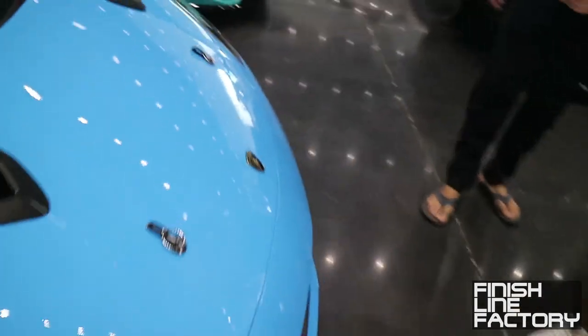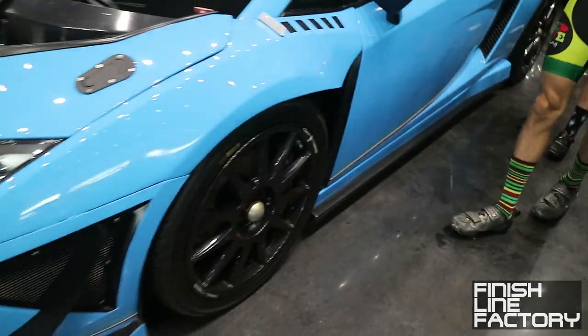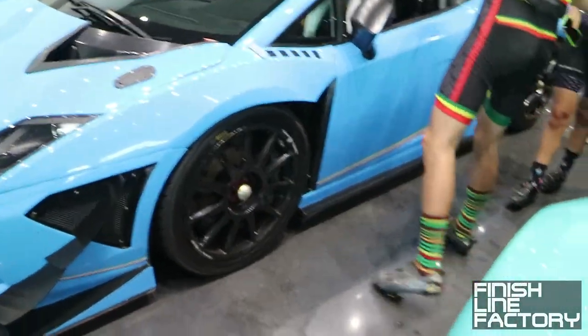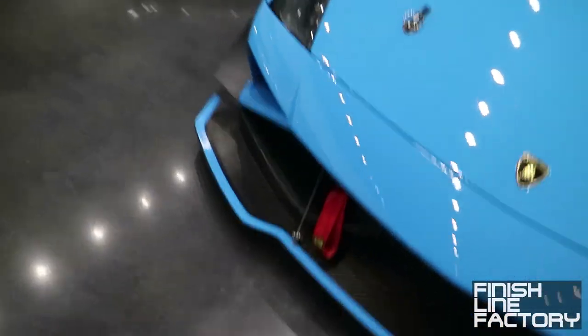You know what, let me check. It has a VIN plate, does it? Yeah, it does have a VIN plate, so I think this is a street car converted. I mean, I think the production chassis and the race car chassis aren't too far off.